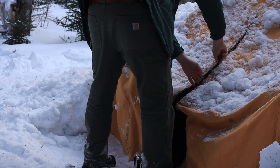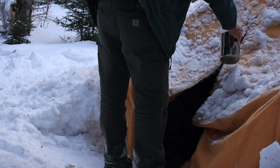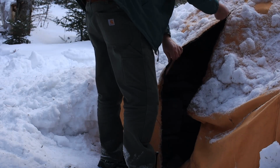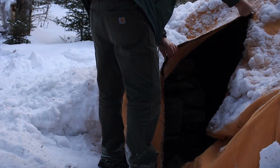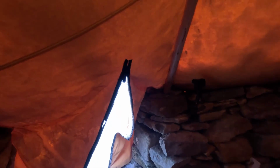Okay, that's it. I don't have any water above that. Okay. There we go. All right. Wow. Yeah, that's it. All right, so we managed to get it thawed enough and somehow fit Simon in. We got in. As is tradition, we're gonna shut the cameras off there.